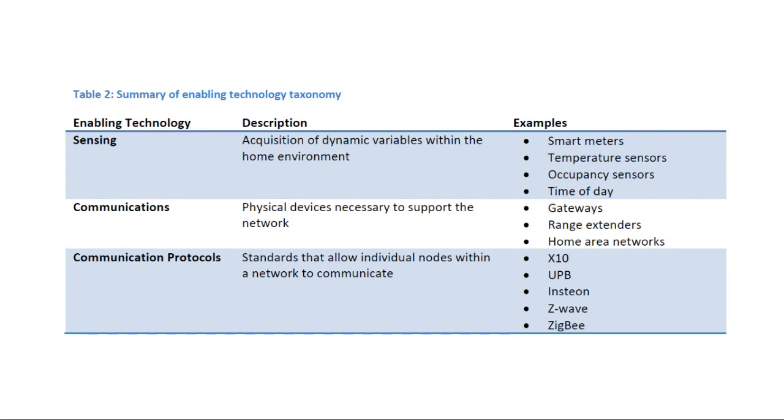Sensing data involves accurate information, often integrated into home energy management systems, about dynamic variables related to home energy management. Smart meters gather temporal data on electricity usage. Temperature sensors and occupancy sensors characterize the home environment. Information about electrical usage, temperature, and occupancy, combined with external information such as time of day and weather data, can be used to customize energy management for an individual home.